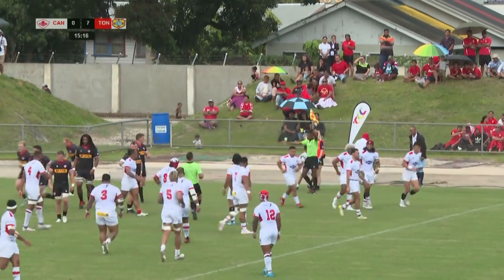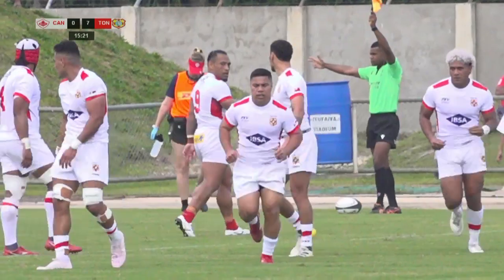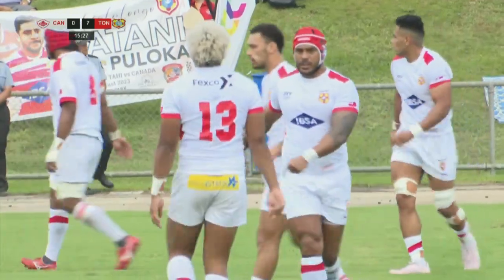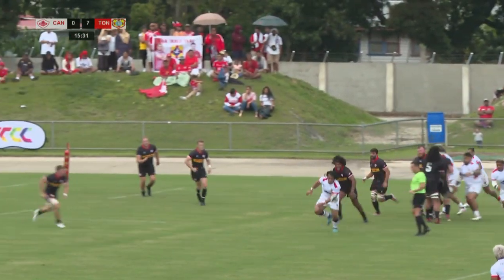Fortunately, the pass didn't go to hands, but there was a chance there that young Kilian Kolomatangi can sneak it on the sideline. Again, it's those mistakes. It's much better today than last week. They managed to punish a knock on by Blake.